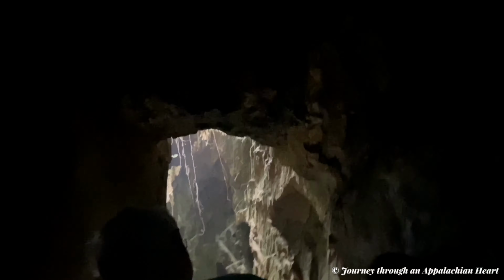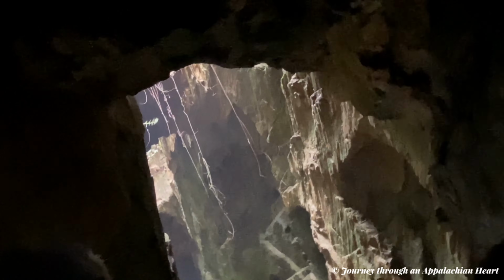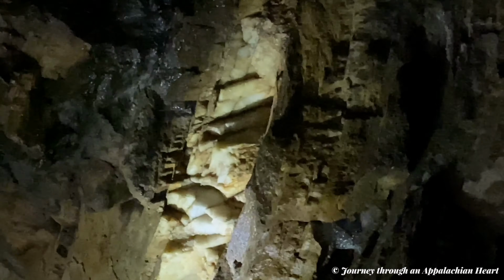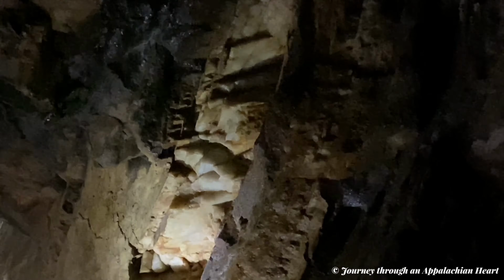Alright guys, what y'all are standing in right now is what is called a hard rock mine. This mine was operational from 1898 until 1906. What they would be looking for inside of this mine is, if y'all want to take a quick look right up there for me, that vein of white rock. That white rock is called quartz, and inside of that quartz is where all of the gold would be found down inside of this mine.